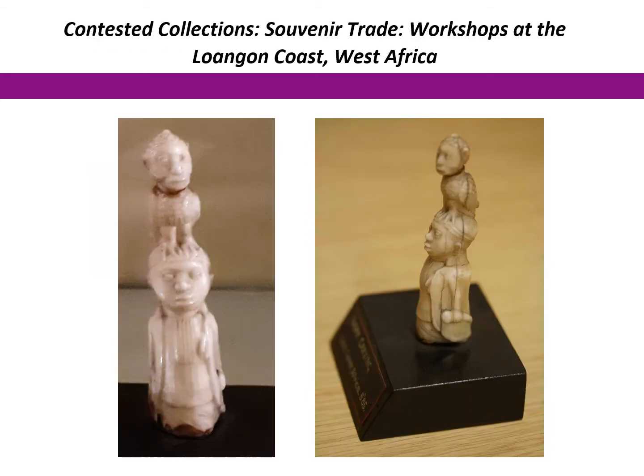This month we will look at an ivory figure from the Loango region of West Africa. Workshops along the Loango specialised in producing carved ivory objects for foreign trade. This figure depicts a human-headed bird perching on top of a figure in European dress, and it was probably part of a larger carving. It's currently on display in the museum's World Stories Gallery as part of the Africa collection.